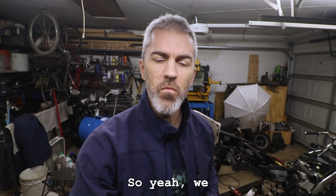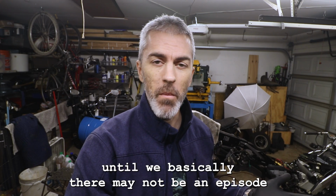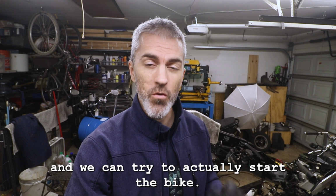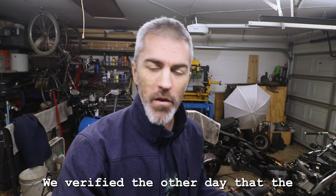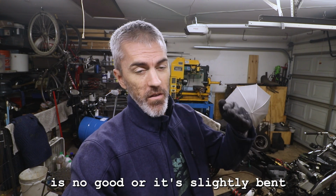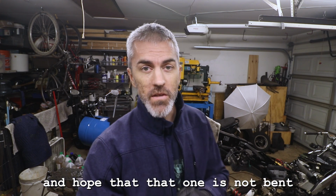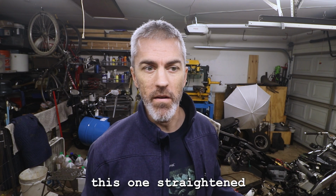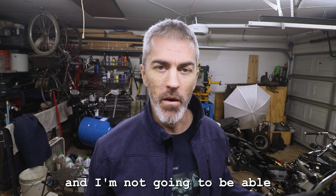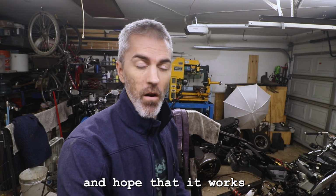So there may not be an episode tomorrow, because there may not be an episode until I get the parts in to finish up this fuel pump and we can try to actually start the bike. We verified the other day that the swing arm axle is no good, or it's slightly bent, and I'm gonna order another used one, and hope that that one is not bent. I could have this one straightened, but I can get the other axle for 20 bucks, and I'm not gonna be able to have the other one straightened for less than 20 bucks. So I'm gonna go with that option and hope that it works.